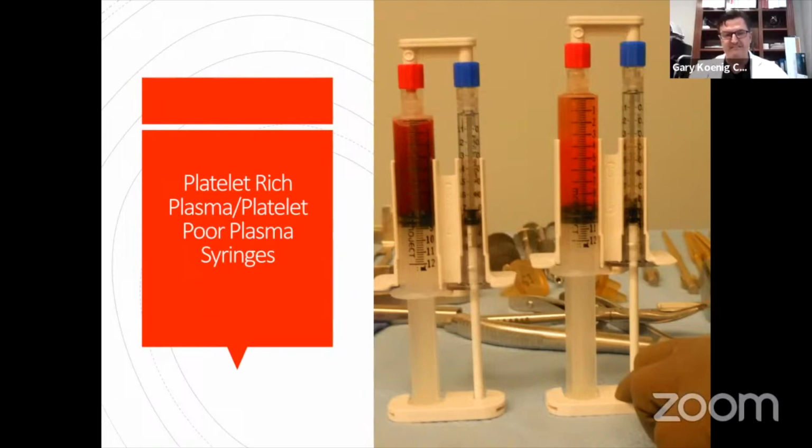So platelet-rich plasma has a high concentration of platelets. It can have a high concentration of white blood cells for an antimicrobial effect. Many studies have also shown a reduction of pain after surgery. And also, both of these products provide hemostasis. They both can be used as a hemostatic agent.